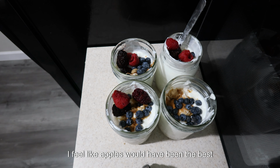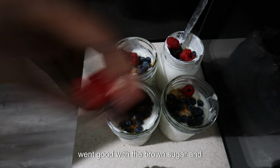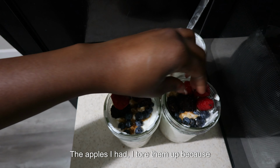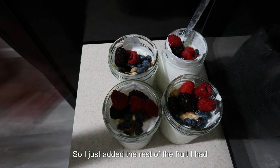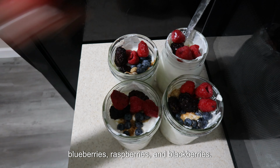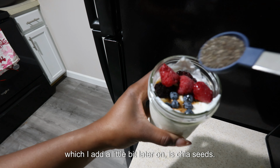I feel like apples would have been the best thing to add to stick with the fall vibes, and it would have gone well with the brown sugar and cinnamon, but I didn't have any apples. The apples I had, I tore them up because they were so good. So I just added the rest of the fruit I had in the fridge and freezer, which was blueberries, raspberries, and blackberries.